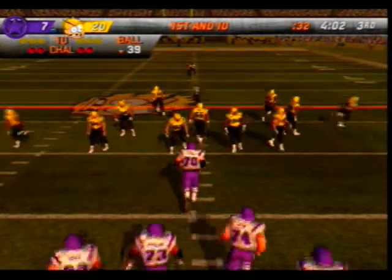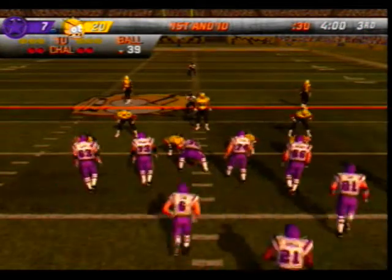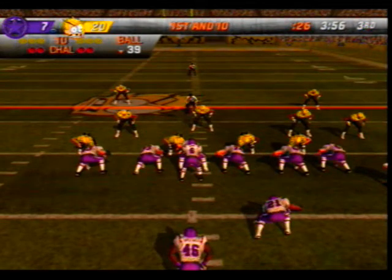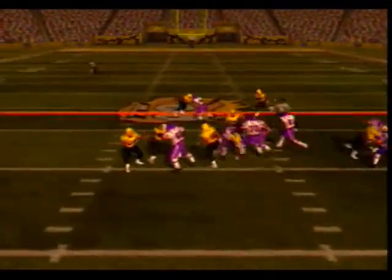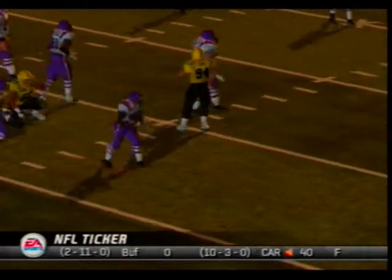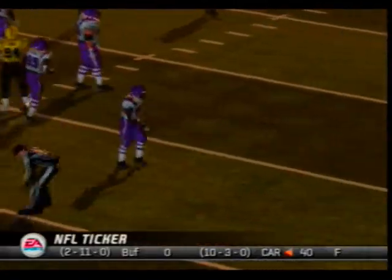First and 10. Ball on the 39-yard line. Let's go now. We like to press the rules. What's the hard count? They'll spot this one at the 42-yard line. So he adds another tackle and now has six.